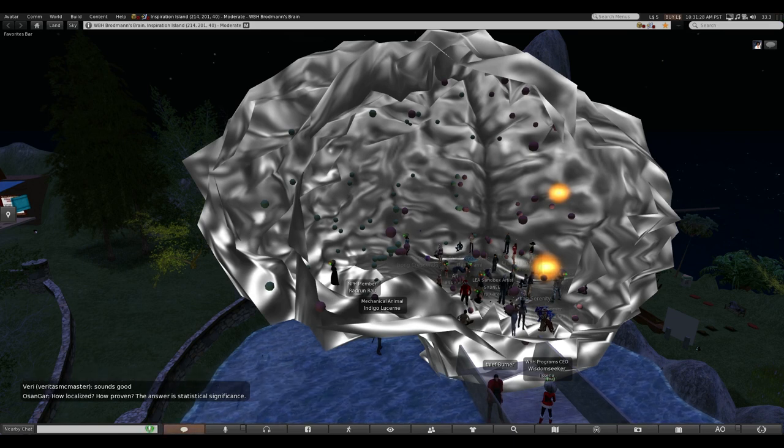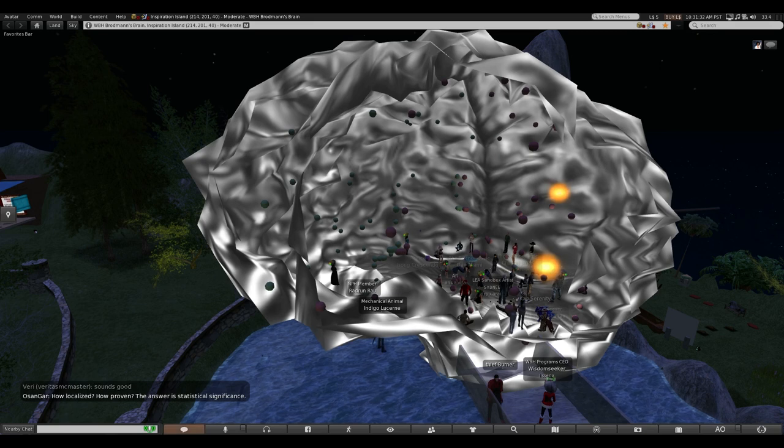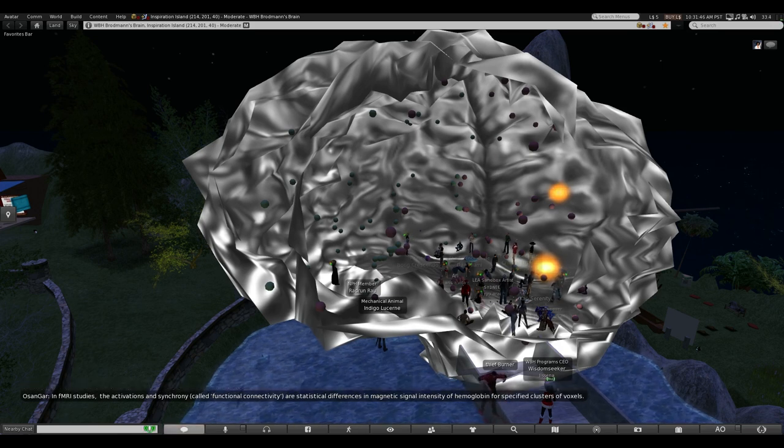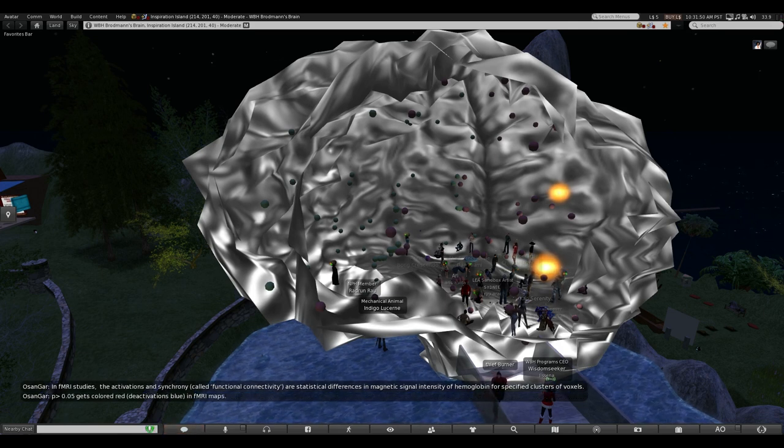How localized? How proven? The answer is statistical significance. In fMRI studies, the activations and synchrony, called functional connectivity, are statistical differences in magnetic signal intensity of hemoglobin for specified clusters of voxels.